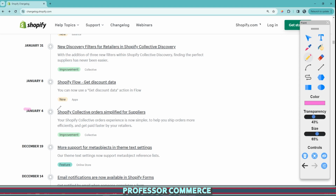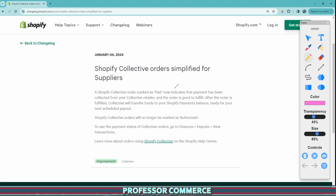So the first update here on January 4th is talking about Shopify Collective. It says Shopify Collective orders are simplified for suppliers. The note here says your Shopify Collective orders experience is now simpler to help you ship orders more efficiently and get paid faster by your retailers. So this is an update for people obviously using Shopify Collective. If we click in here, we see a little bit more information.